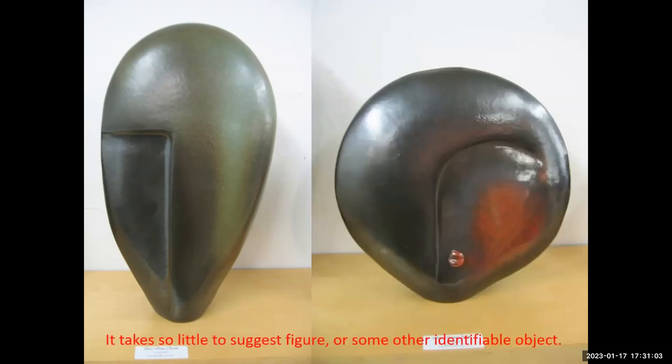Here's a variation of the same idea. And this one, they really are pushing the idea with that little button down below with the implied lips there. They really do want you to see a human presence. So it is remarkable, and this is something to play with as a sculptor, how little it takes to suggest a figure or some other identifiable object. I think the one on the left is more successful because it doesn't give us as much, and yet we still have that idea in our head, whereas the one on the right has gone a little too far, in my reckoning.